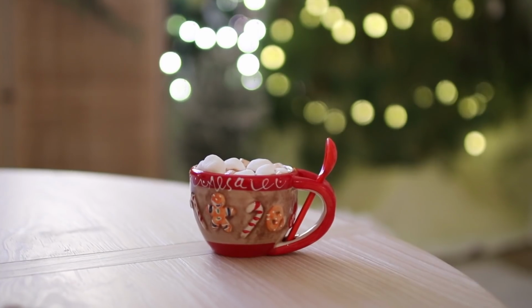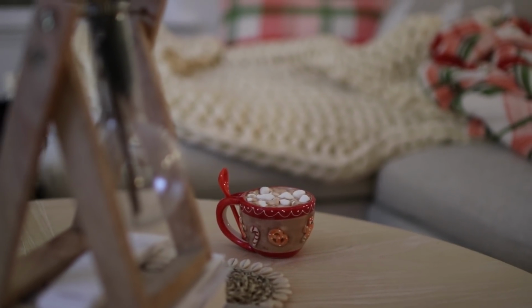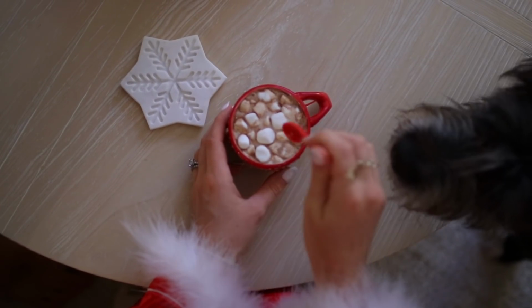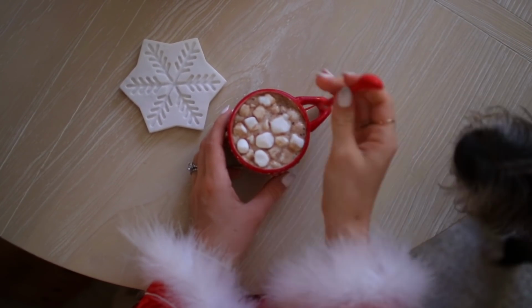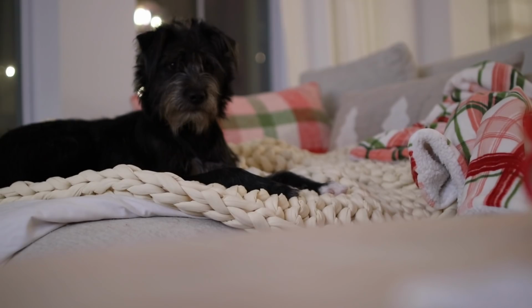And now it's time to unwind and cozy up on the couch with a Hallmark movie. Typically, I will cozy up on the couch with a Hallmark movie and my laptop because I'm still wrapping up some work, but on this particular night, I put the laptop away and fully watched the movie.